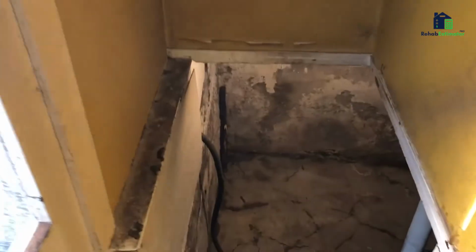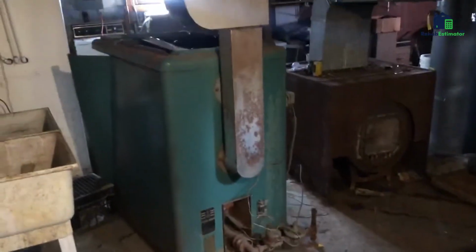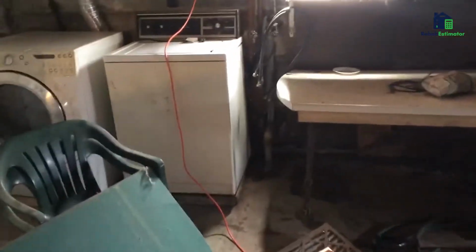Okay, I'm gonna quick go through the basement. Obviously, we're checking boxes as we go right now. House needs pretty much everything. Oh, wow. Okay. Old furnace. Galvanized water lines. Looks like they replaced the furnace with new and attached to the existing ductwork. So there's one good thing about the house. Looks like the panel has been updated as well.